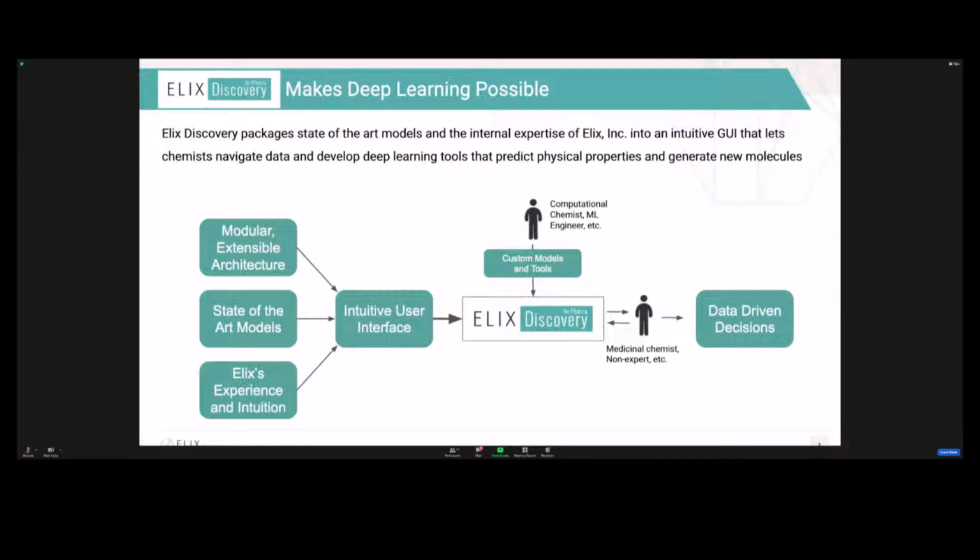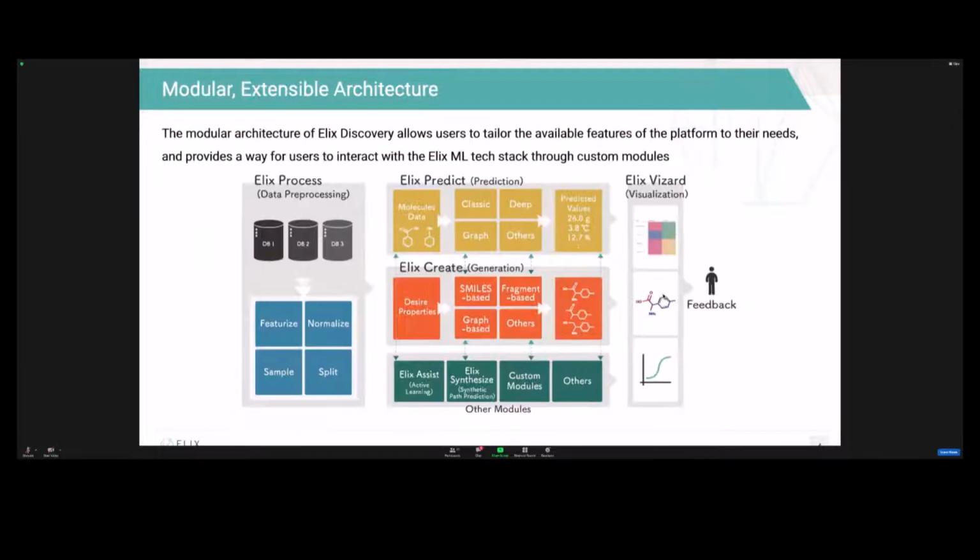Now, I'll tell you more about Elix Discovery, and let's start with this idea of a modular, extensible architecture. On this slide is a figure that shows an overview of the Elix Discovery architecture. And you can see here a number of different modules. We see the Elix Process module, which is our set of tools for both bringing in data from different sources and applying standard pre-processing techniques that prepare the data to be used in different machine learning applications.